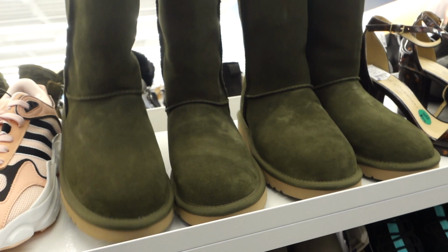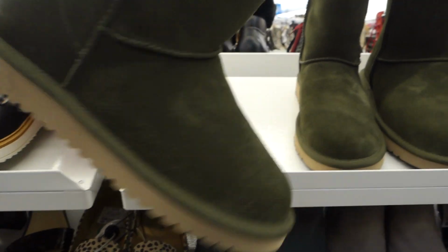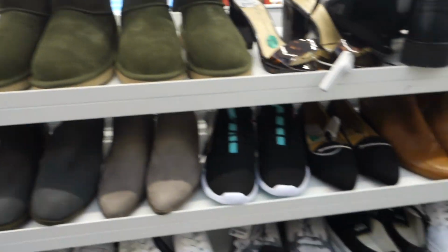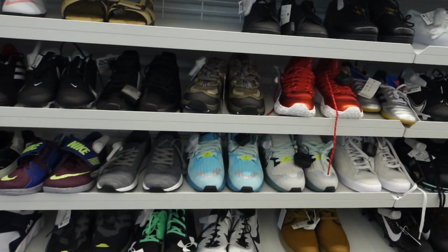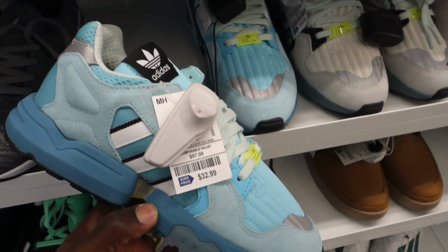And as you guys can see, there's a ton of boots in the inventory now in Ross, so you definitely want to pick up boots because this is what people want, especially for the next few months. But Kookaburra, I think, is like a subsidiary of UGG, and they're basically like the cheaper version of UGG, so I'm not gonna pick those up, especially not for 38 bucks.